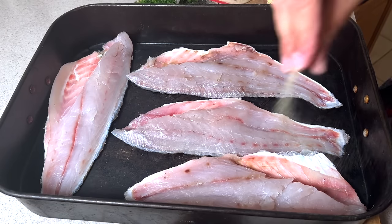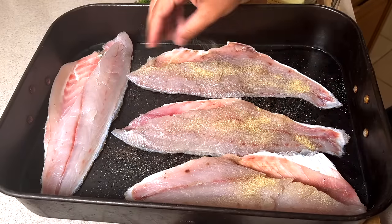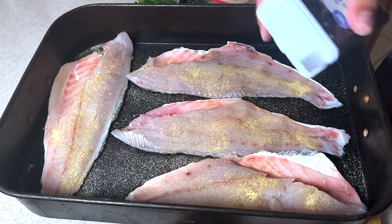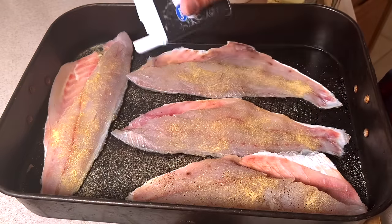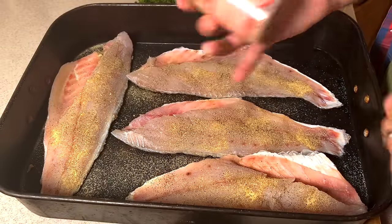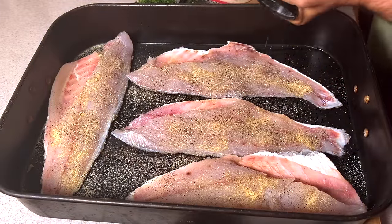First things first, let's go ahead and get this redfish seasoned. I'm going on with some garlic powder first, followed by some black pepper. And we got Himalayan pink salt to really get that salt popping. Nice and fresh.